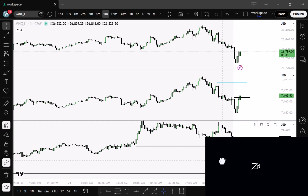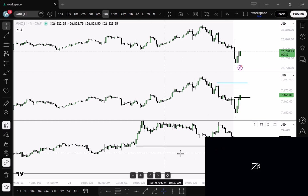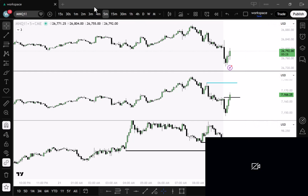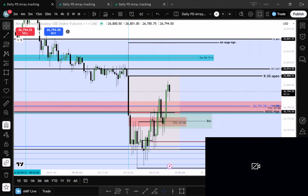And the dollar is already taken out 830 low. And it's 930 open. So we'll see if it can reach down. If the dollar gets below this, let's see where we're at here. It's back.